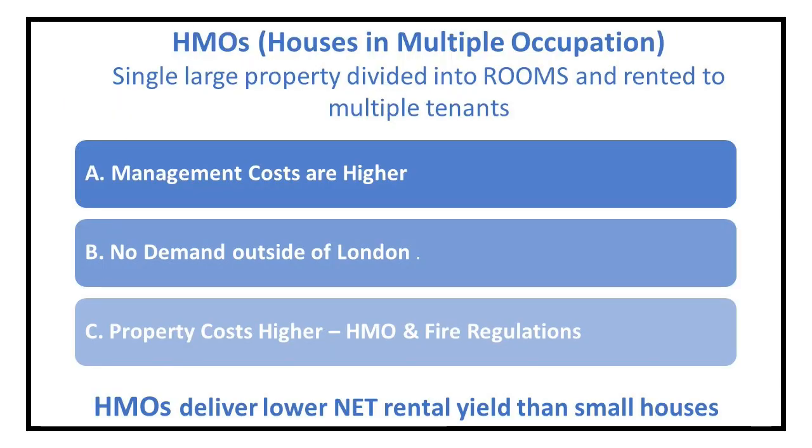One additional point about location relates to HMOs, or houses in multiple occupation, whereby each room of the house is rented out separately. Such systems can give higher gross yields, but they do have higher management costs and are only in demand in major cities such as London. Elsewhere, the demand is not high and it is far better to rent the whole property to one family.